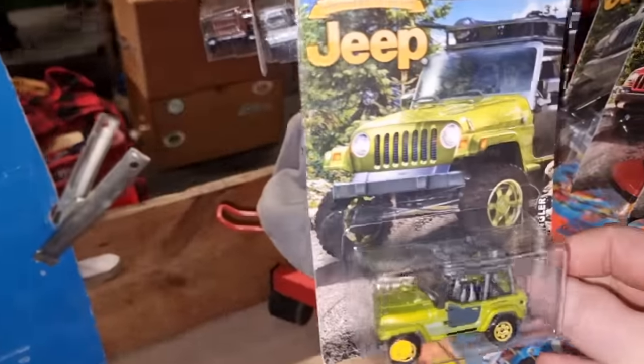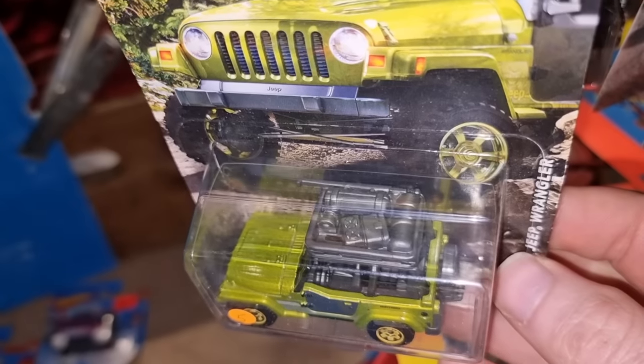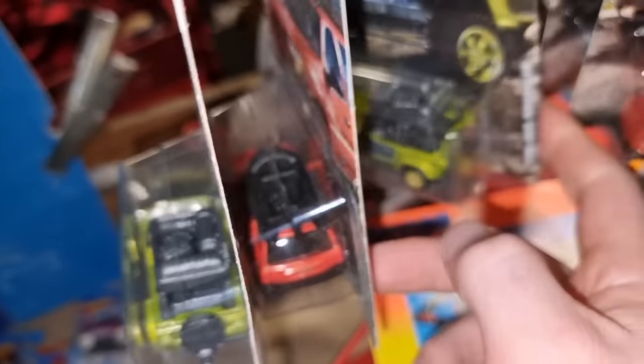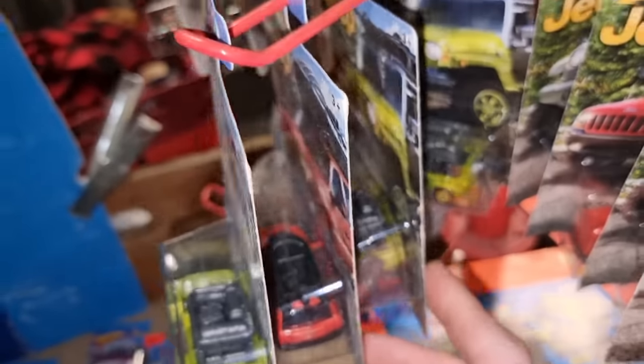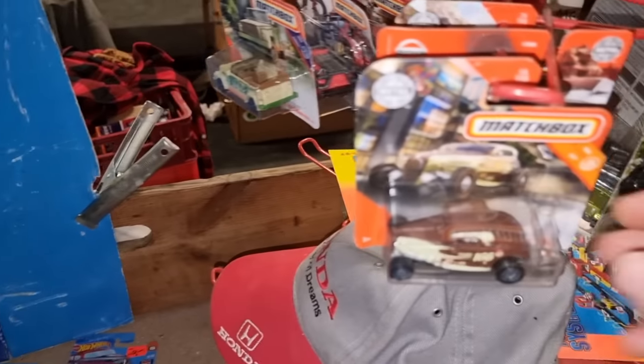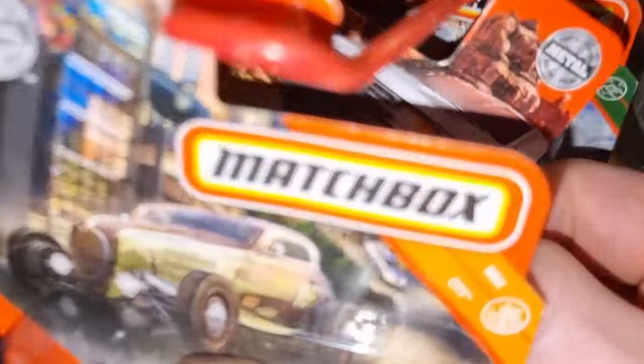Oh, here we have got more. Look at all those accessories on top of the car. Cool, is that another one? I need to have that one with the boat. Yep. We got here a hot rod. Oh, these. Whoa.